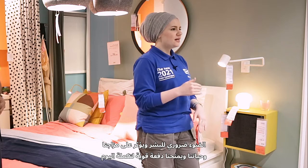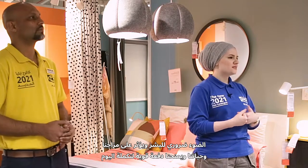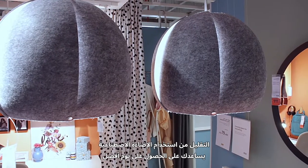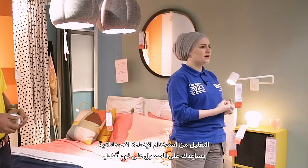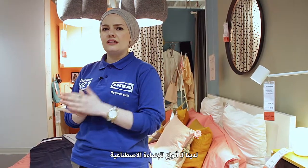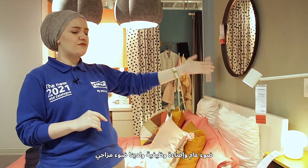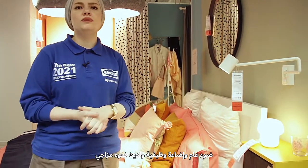Now our topic is about the smart solutions and the light. Light is essential for the human being. It will affect our mood, our life, and it will give us the push for our day. Decreasing the use of the artificial light will help you get a better sleep. For the artificial light, usually we have three types: general light, functional light, and mood light.